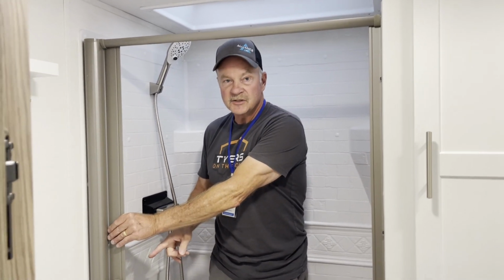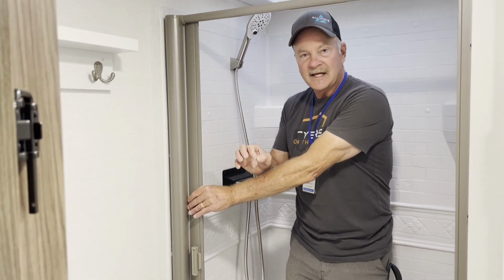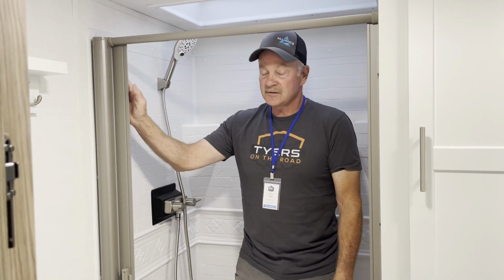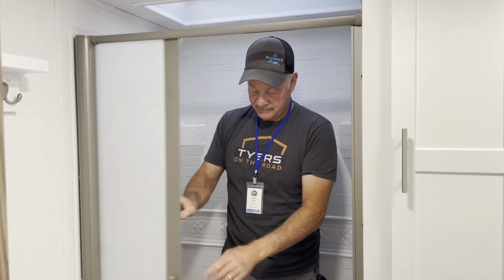This does have the squeegee door in it instead of the glass doors, which is another way that Alliance helped to keep these rigs lighter. And these actually, a lot of people change out their glass doors for these squeegee doors.